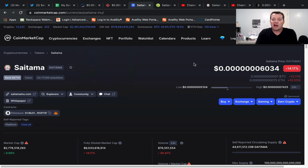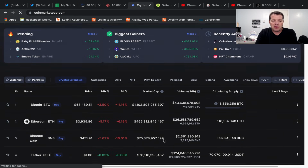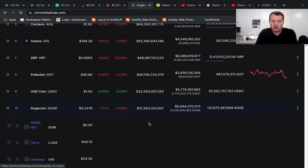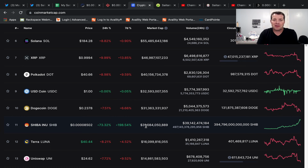So what's going on today with Shiba Inu is actually quite extraordinary. Shiba Inu has been on an epic run. Those of you who are holding Shiba Inu, congratulations. I still have some Shiba Inu myself, but in the last 7 days, it's up 175%, up 67% today. But what's extraordinary about it is the market cap. Shiba Inu's current market cap is $31 billion. $31 billion, okay? Saitama's market cap is just under 3 billion.